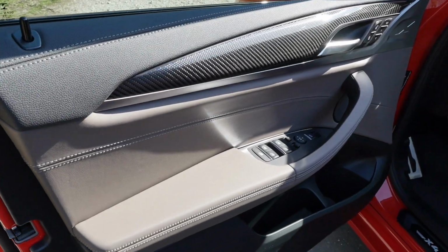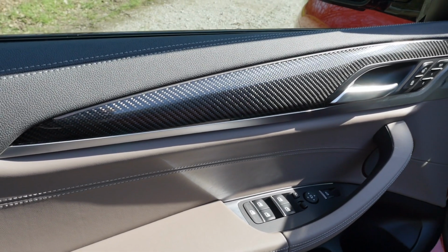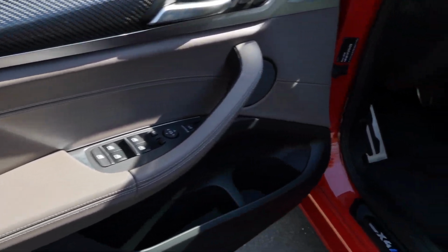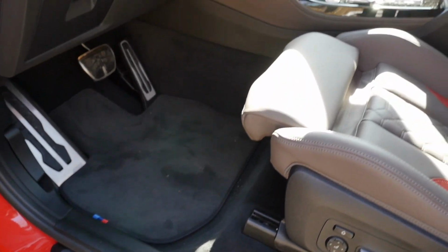Now let's take a look at the interior. Here carbon fiber inserts for this M Competition model, very beautiful. And also other than that, on the doors, soft touch, everything of great quality. Here you also get these M Competition entry badges.